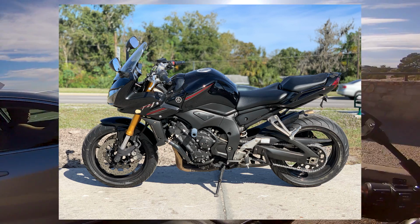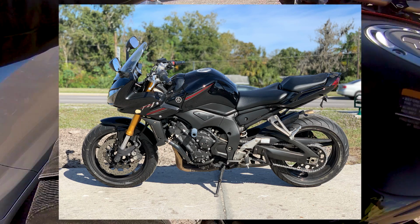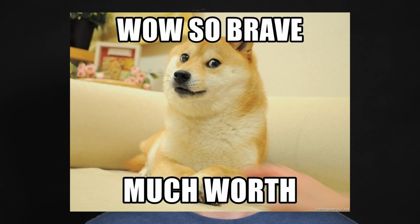So instead of taking the cult favorite FZ1 and making it completely bananas, Yamaha did the next best thing and made a stellar, slower motorcycle, and they discontinued the FZ1 at the same time. That's pretty bold, Yamaha. Very bold.